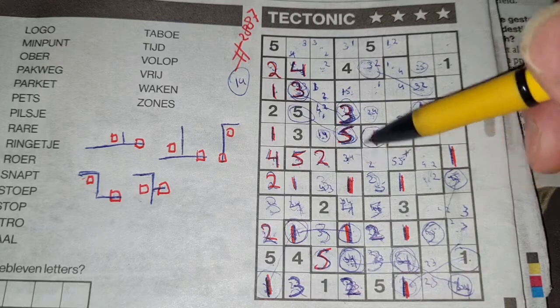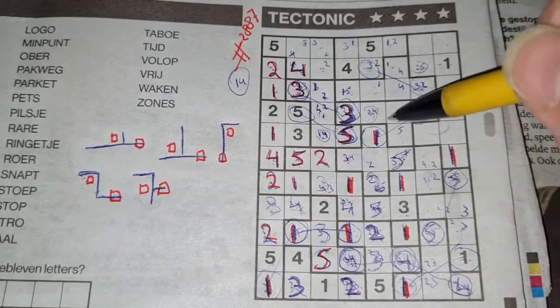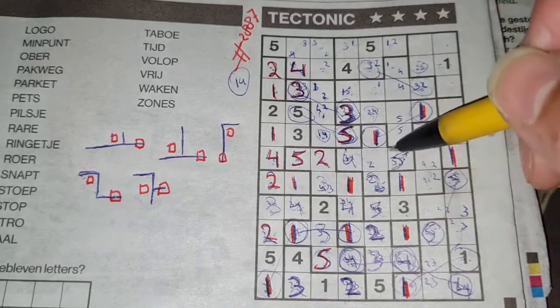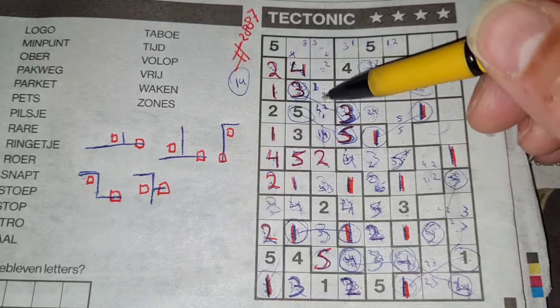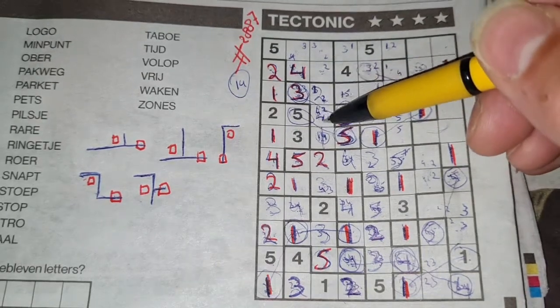3, 4, 5. Well, those two boxes are gonna be a 5, so this should be then the 5. 2, 3, 4. We have a 3 here, this should be 4, this should be a 3. Okay, now we have a 4 here, this should be a 1. 2, 1, this should be a 2, and this should be a 4.